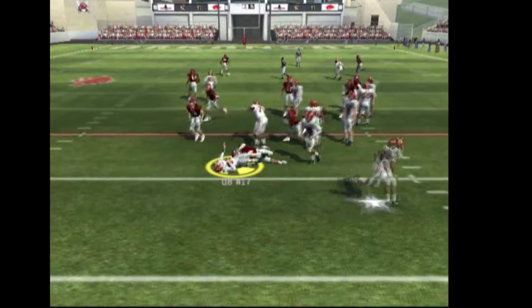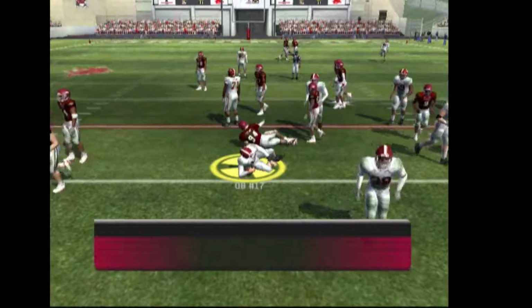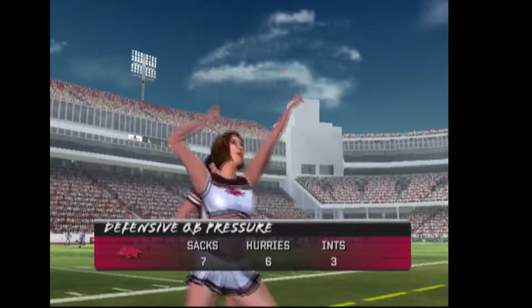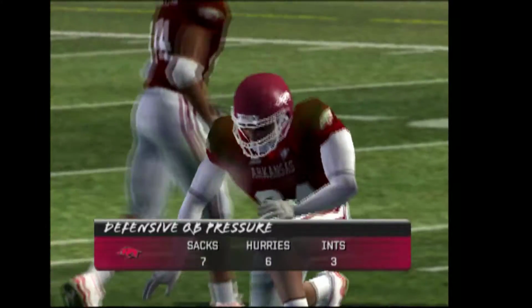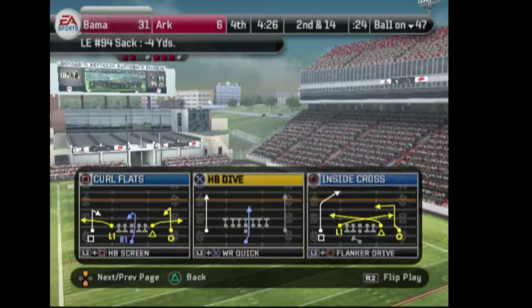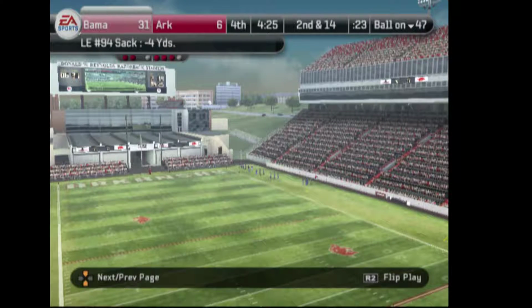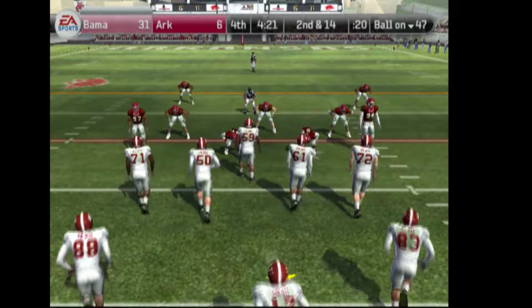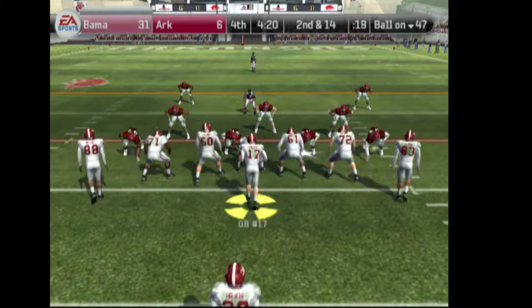Setting up the play action. He's sacked at the 47-yard line. As a quarterback, you got to be aware of what the defense is throwing at you. They line up at the 47. So it's 2nd and 14.